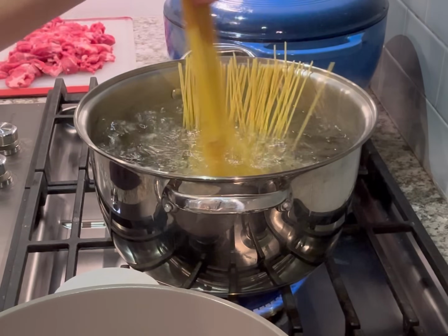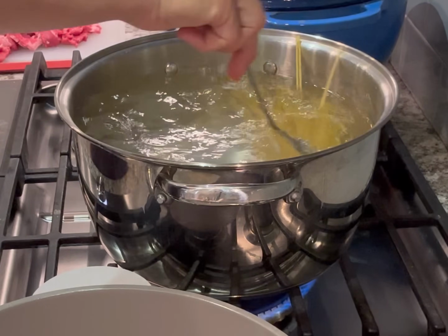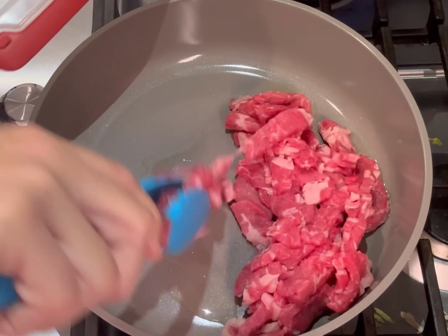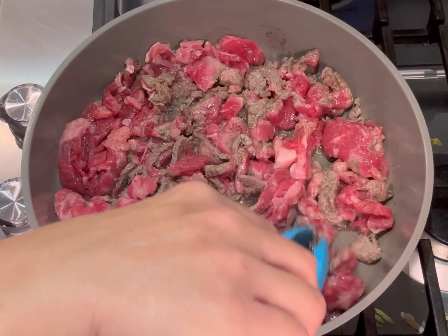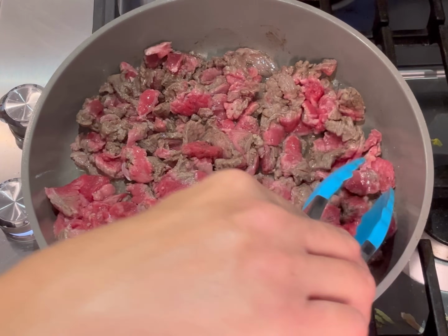Also, I'll be bringing a pot of water to a boil and starting my spaghetti, because this dish does come together pretty quickly, so I'd like everything to get started before I start sauteing everything. Then I'll add some oil to a large pan and add my flank steak. Now, I did overcrowd, so if you want to have a nice brown on your flank steak, don't overcrowd it. You can do it in portions, so that way your meat has space to not steam.